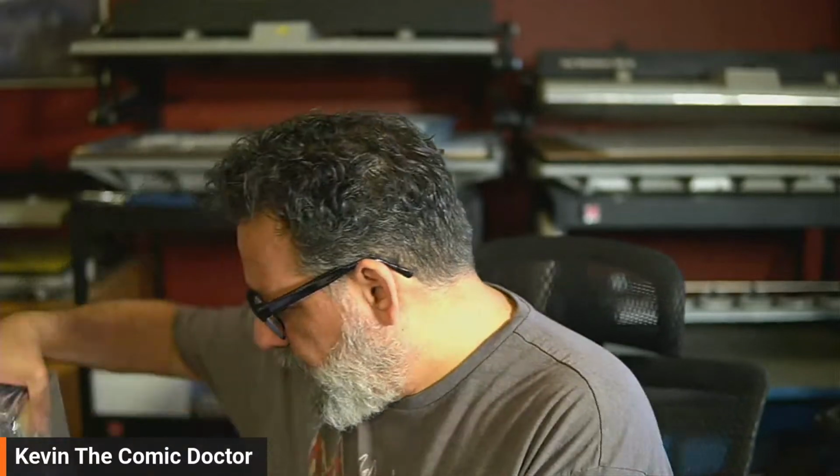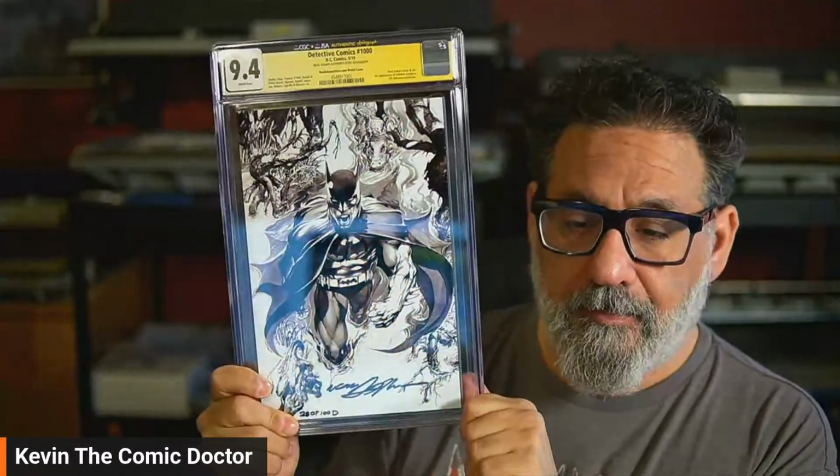All right, guys, you've got some magazines. I think it's time to look at some comic books. Let's see what we got here. First off, we have a Detective Comics, a Neal Adams verified signature, 9.4. We also have a Wolverine 88 in a 9.0. Oh my God, they're so light compared to those magazines, it's like feathers.